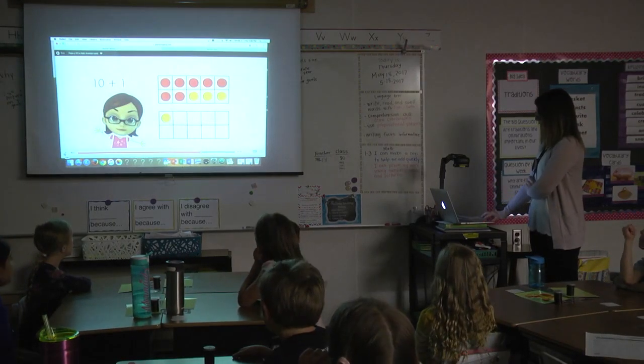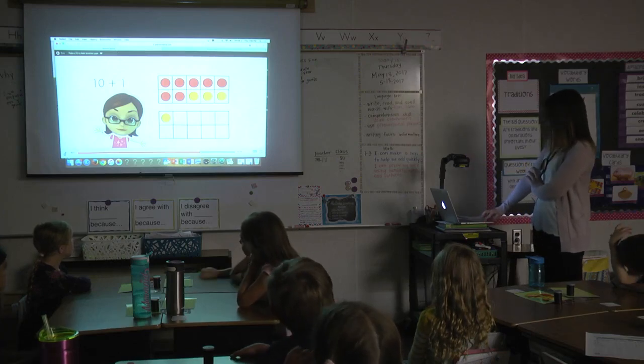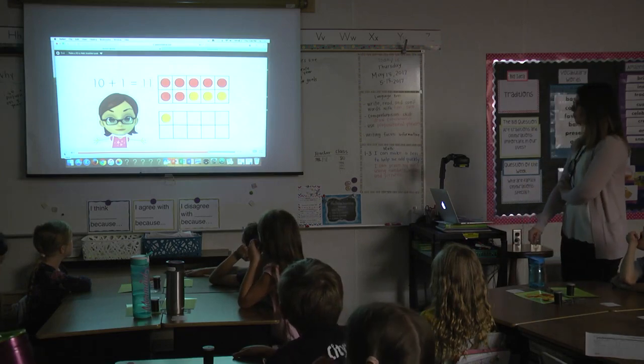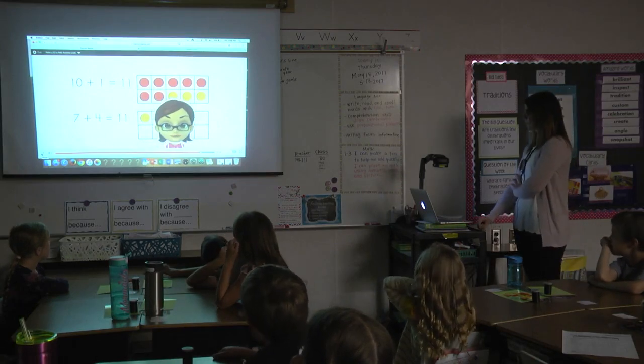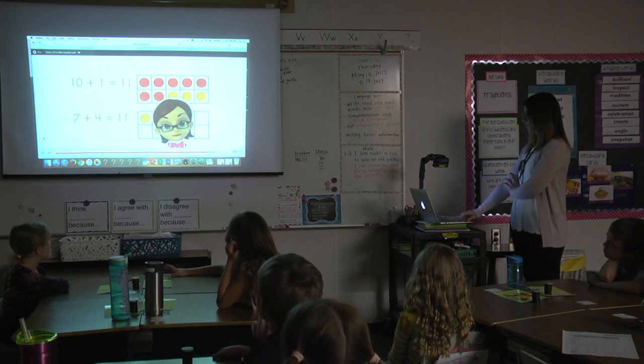10 plus 1 is 11. And look how fast that was. That was really quick. Just like it says, I can make a 10 to help me add quickly. Equals 11. And since the number of counters didn't change, 7 plus 4 also equals 11. Wow, making 10 sure does make adding two numbers a whole lot easier.